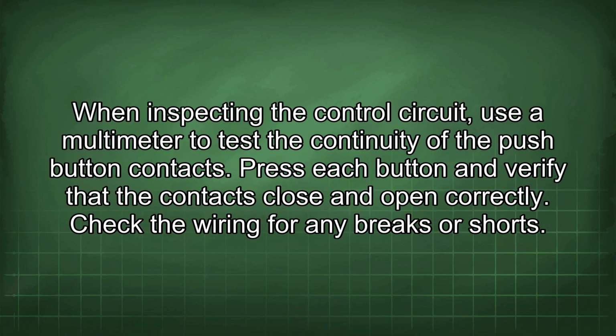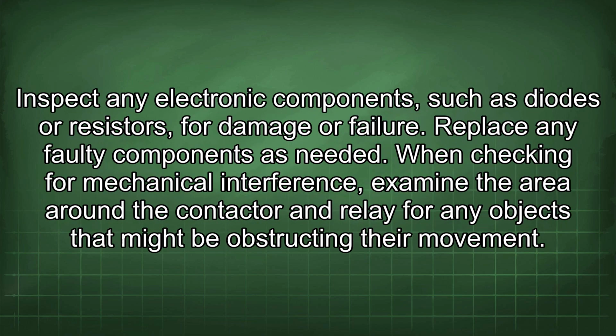When inspecting the control circuit, use a multimeter to test the continuity of the push-button contacts. Press each button and verify that the contacts close and open correctly. Check the wiring for any breaks or shorts. Inspect any electronic components, such as diodes or resistors, for damage or failure. Replace any faulty component as needed.